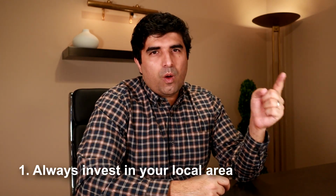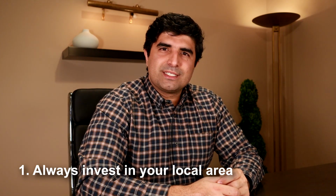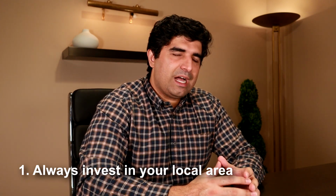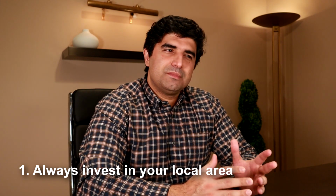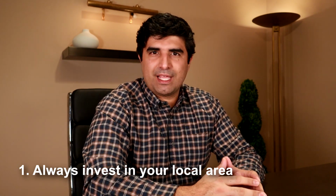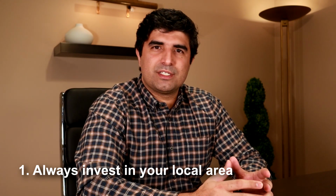Point 1 is always invest in your local area. If you're working in a big city where the cap rates are really low, so if your cap rates are 3% and you're paying 4% for interest rates, I would not be comfortable buying that property. I would try to find something an hour away, an hour and a half away. I would try to zero in on an area with acceptable cap rates. You need to have a 3 or 4% difference between your cap rates and your interest rates.